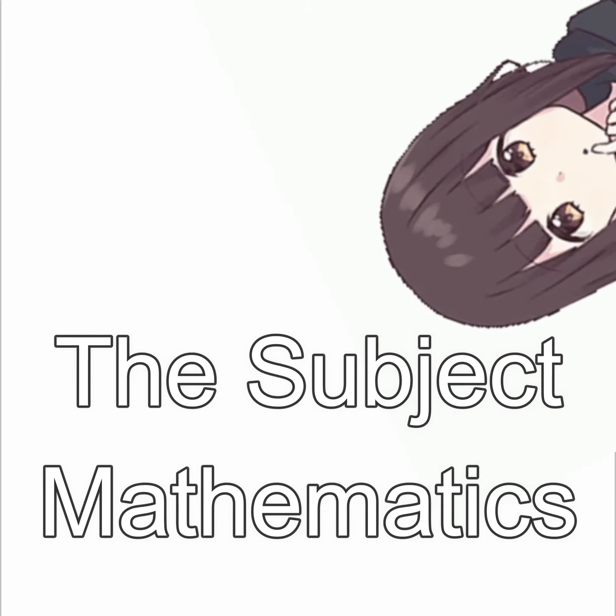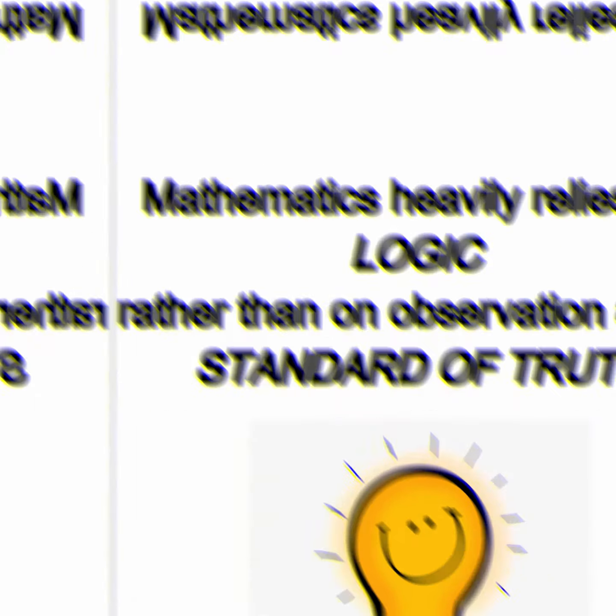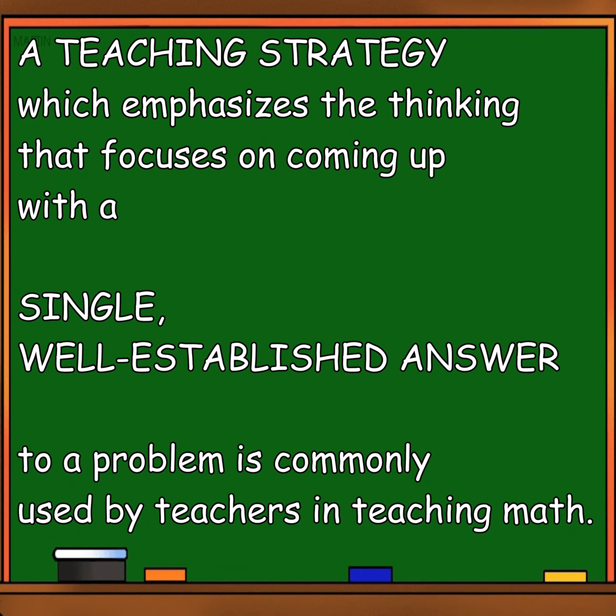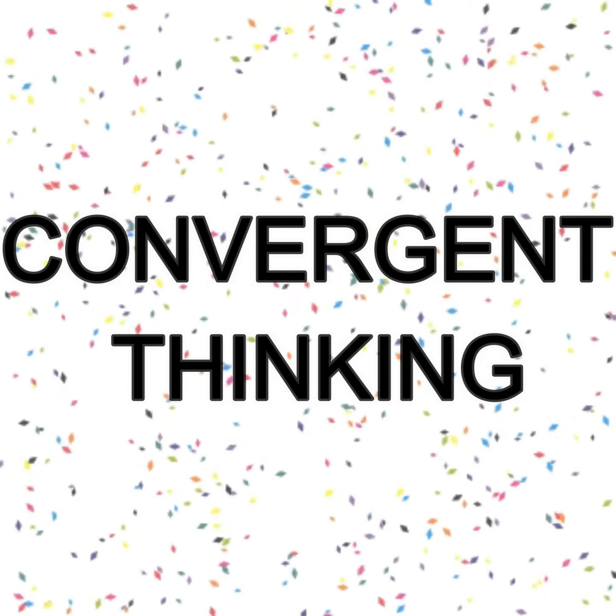In learning the subject mathematics, it is important to keep in mind that mathematics heavily relies on logic rather than on observation as its standard of truth. Therefore, in order to keep the standard of truth intact, a teaching strategy which focuses on coming up with a single, well-established answer to a problem is commonly used by teachers in teaching math. And that teaching strategy, ladies and gentlemen, is convergent thinking.